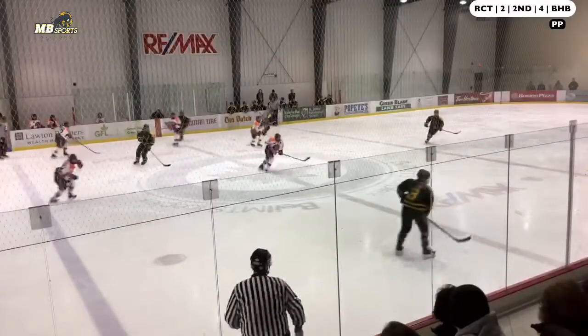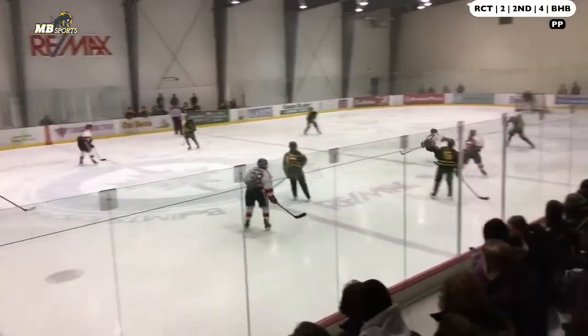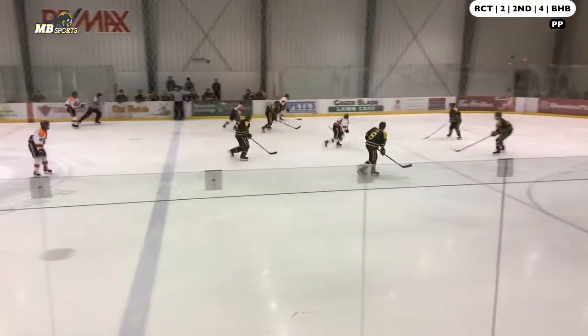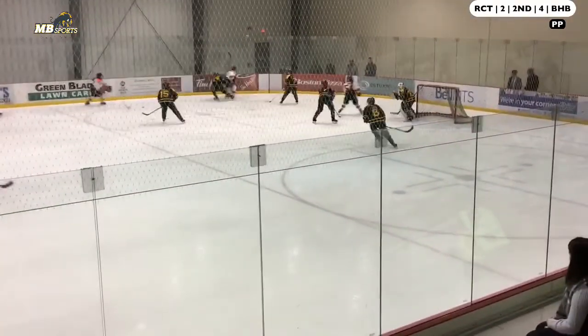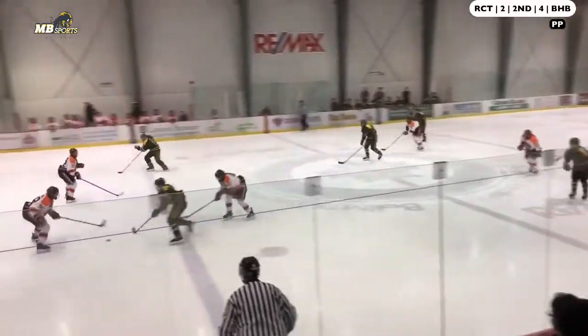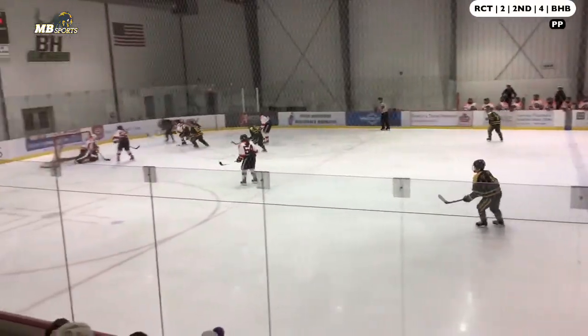You know what? That was quite the bounce-back effort from Balmoral Hall, who just gave up a 5-on-3 man-advantage goal, which is disappointing to see from their standpoint. But they bounced right back and tucked one in to restore this 2-goal lead here with 10 minutes to go in the third period. Again, our third period is brought to you by Ferrum Fitness, from Bell MTS Iceplex in Winnipeg.